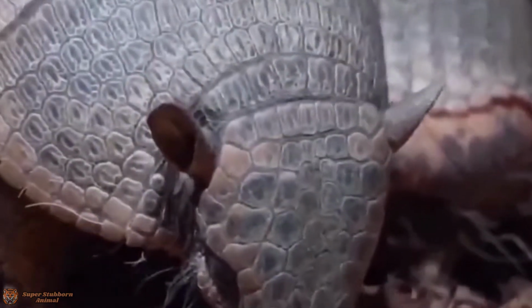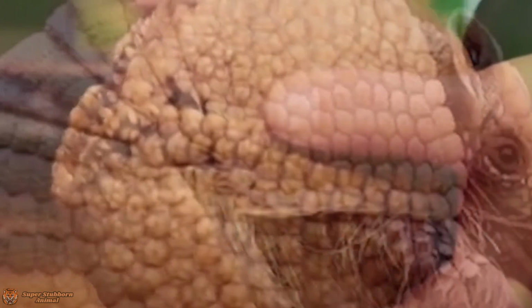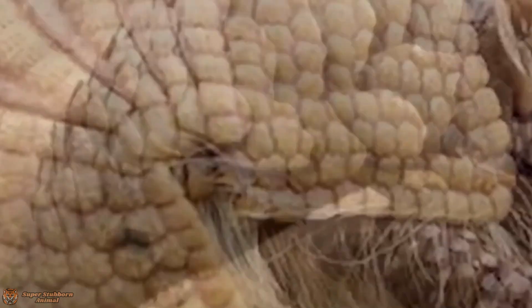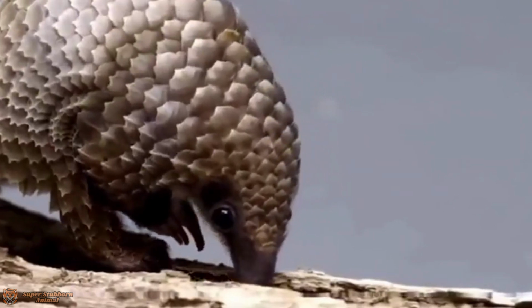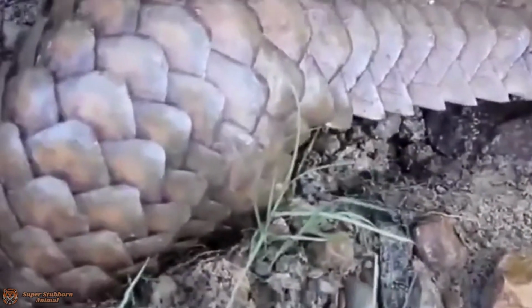But here's the catch. That armor only covers the top. The underside? Soft, vulnerable. Basically, nature's underbelly. It can survive attacks from above, hawks, jaguars, kids with sticks. But if something strikes from below, or catches it off guard, let's just say it's going to roll or bounce.